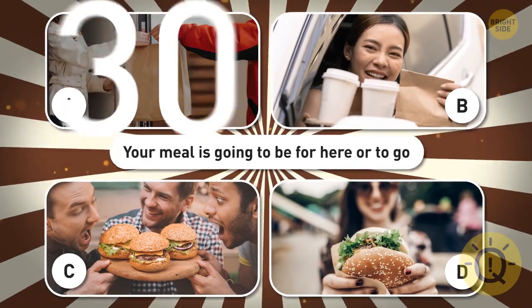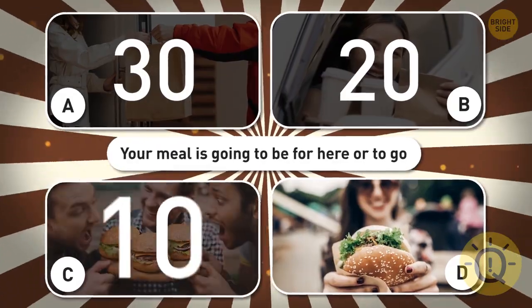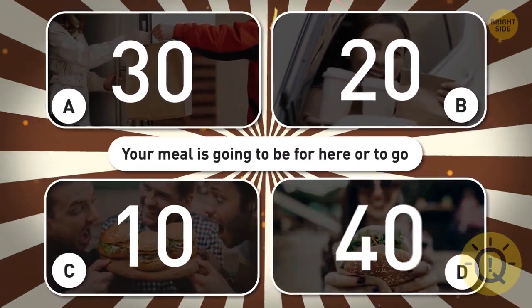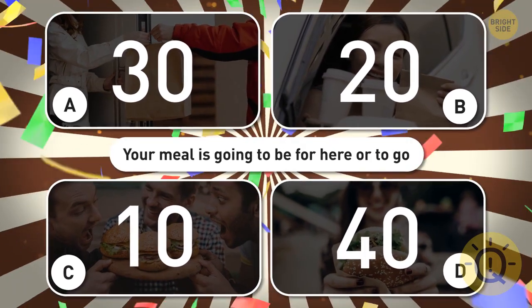In case you went for option A, I've got 30 points for you. Option B brings you 20 points. Option C tops up your score by 10 points. Went with option D? Here, you get 40 points.